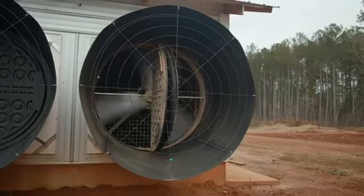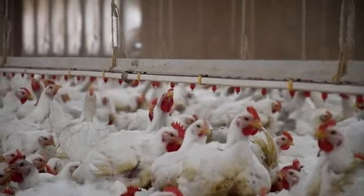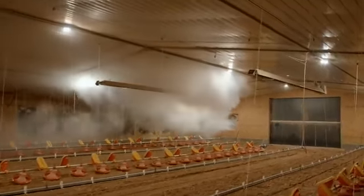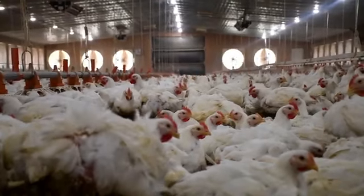We have this air exchange, we have this cool air, so no matter what is happening outside, the birds will always feel it's like springtime in here. It's 75, maybe 80, there's a nice breeze blowing over them, keeping the air fresh, keeping the birds comfortable, maximizing bird performance, and of course, keeping them happy and healthy.